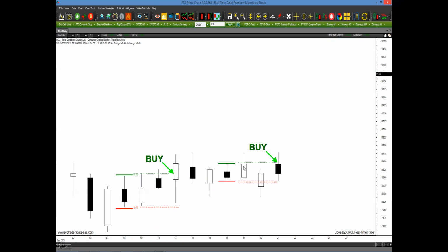Yeah, it did. The close right here and the close right here. Even though they both penetrated the brackets, they closed there. So this was a valid setup to go long once more. So you could have, if you exited, you could have gotten back in, or maybe you wanted to add to your position. Either way, good choice. Then the breakout finally did happen. So sometimes it takes a little time for this to take place.